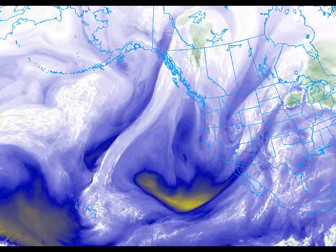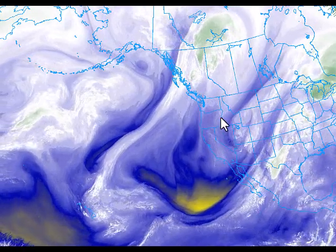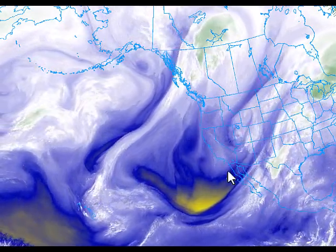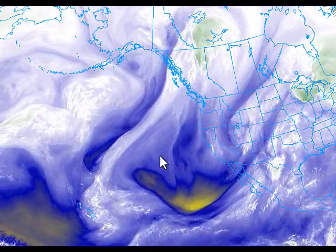Looking at the water vapor satellite imagery, you can see that we have a trough moving southeastward across the Rocky Mountains towards the Four Corners region. You see that counterclockwise flow over here, and then weak ridging over the eastern Pacific in the wake of the trough.